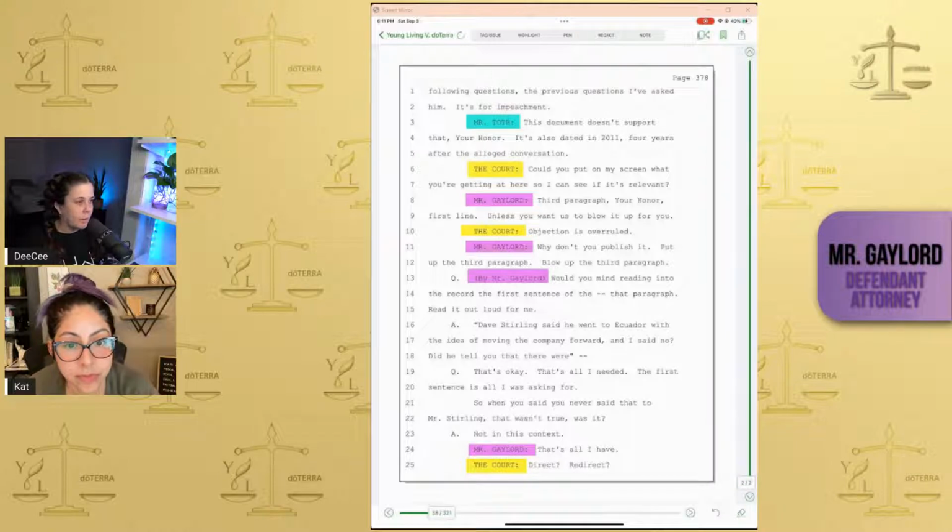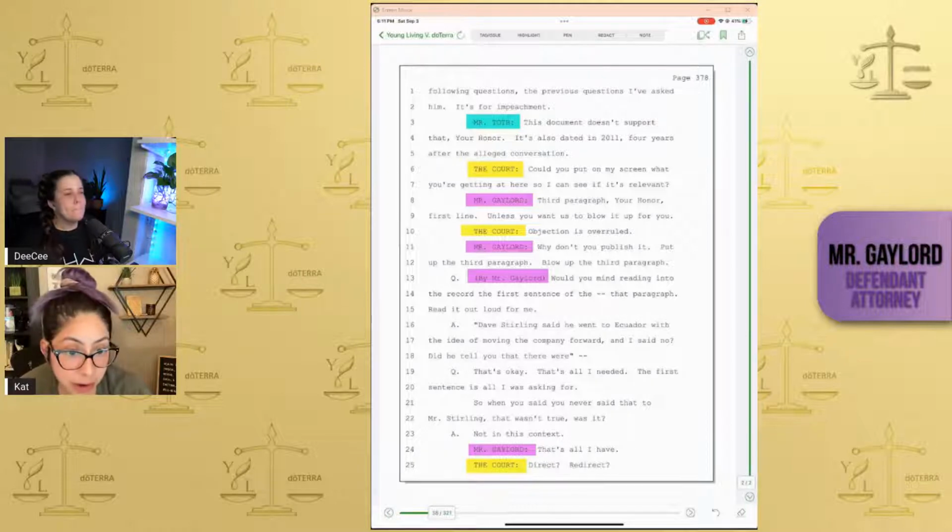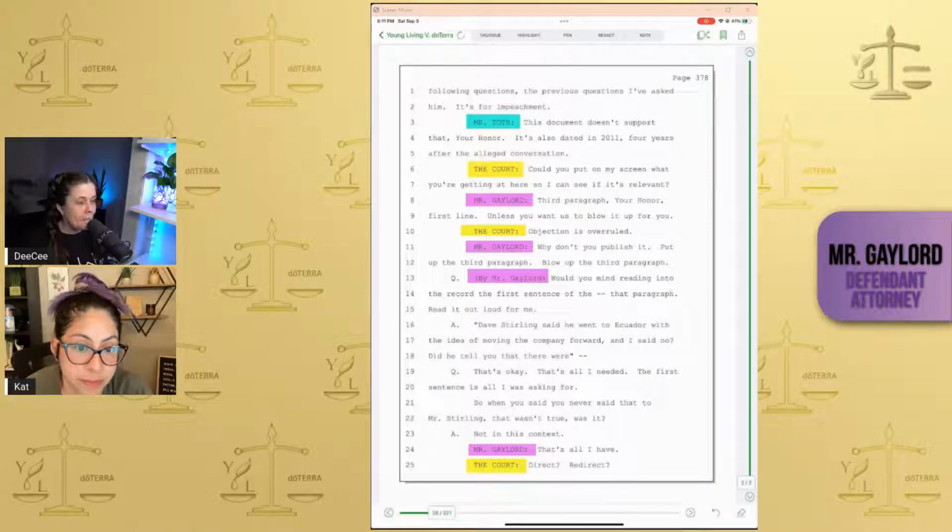And so Mr. Gaylord gets to continue with his questions. Why don't you publish it? Put up the third paragraph, blow up the third paragraph. Would you mind reading into the record the first sentence of that paragraph? Read it out for me. Dave Sterling said he went to Ecuador with the idea of moving the company forward, and I said no.